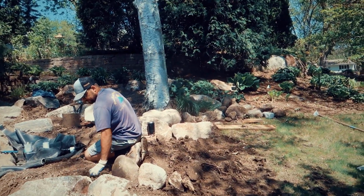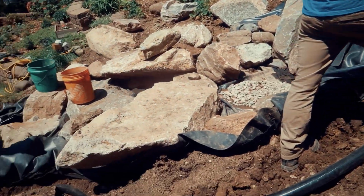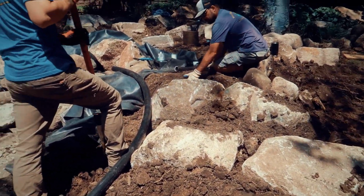Got some boulders placed up in the tree there, and we're really telling the story like this waterfall is what's left over after the glacier moved. I love it. I'm excited. Should have water running for you this afternoon.